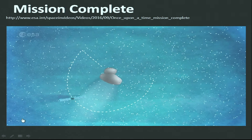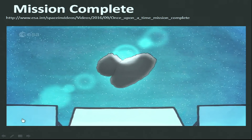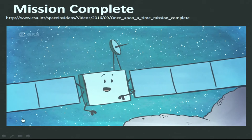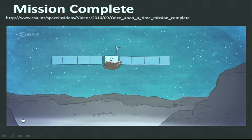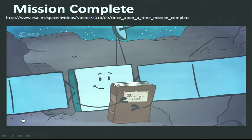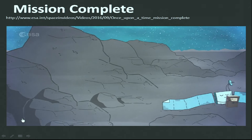Finally, Rosetta's big day had come. It was time for her to join Philae on comet 67P Churyumov-Gerasimenko. So ends the amazing adventure of our two extraordinary explorers, Rosetta and Philae, at Comet 67P.